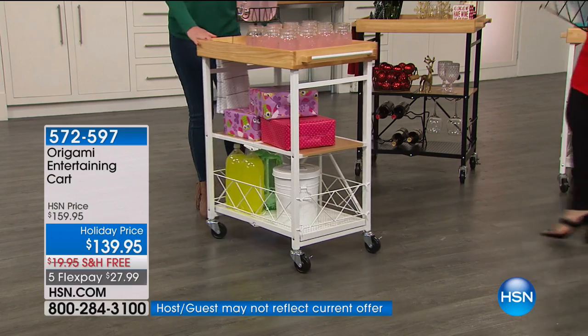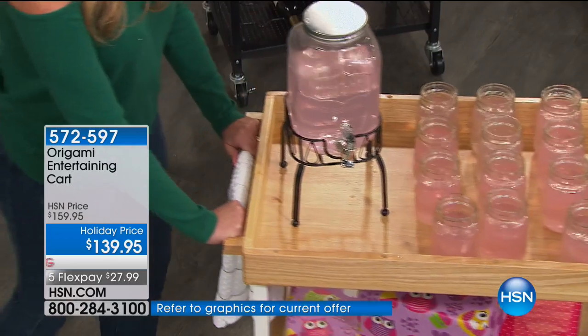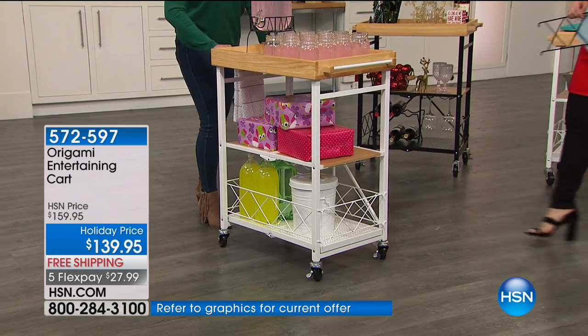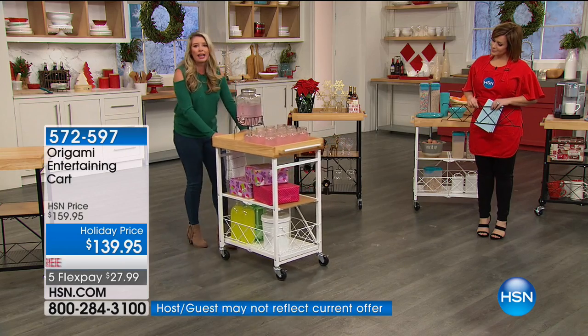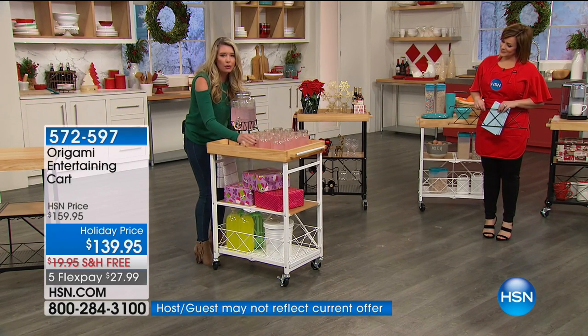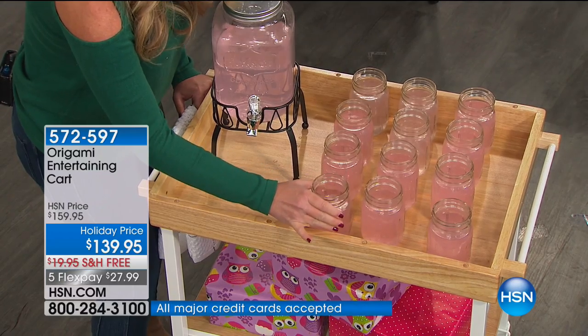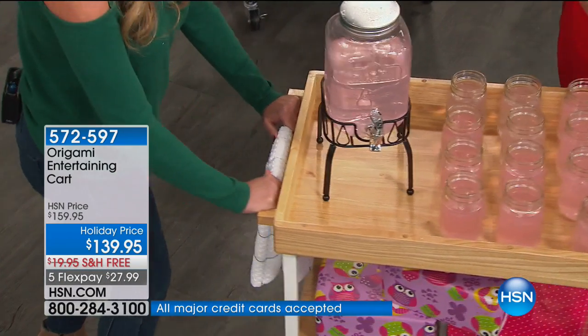And I want you to notice a couple things. Obviously, I have more than a dozen full lemonade glasses. I've got the canister right here. I've got the side. I'm not concerned. The wheels on these are perfect. They're not rickety. They're not getting stuck. It glides nice and easy. I love the fact that you have that lip right there. This is a game changer. I can load this up and I can now wheel this from room to room.